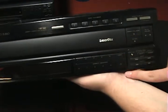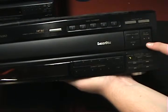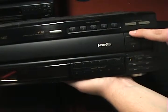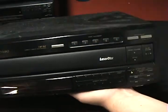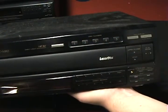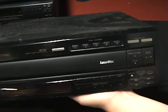Let's see here. And then you have your skip, your scan. You have play, pause, open, stop. If you want a random CD, you can go by disc number. I'm guessing that goes right to CD, so you don't have any screen that you're watching or anything. So maybe you can just plug this into your stereo system or something.